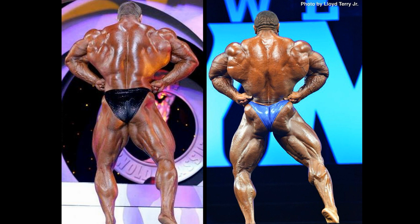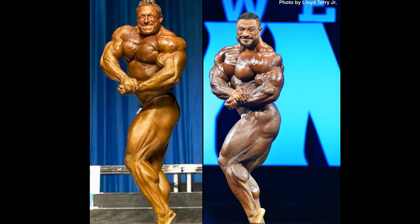He is a big house. It's a mansion. But look at Roelly Winklaar's lats. Just big, vascular, massive balls of hamburger meat. Hard to beat that. Now, if I had to stop this competition now and add up the votes, I don't know which way I would go. I really do not. Let's have a look at the rest of the poses.